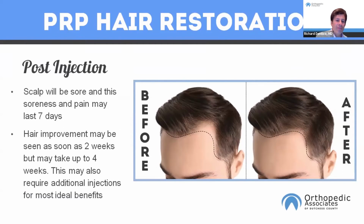And then the hair improvement, that's what we're here for. That's what we want to know about. You could see hair improvement as soon as 2 weeks, but it may take up to 4 weeks before you notice anything, possibly longer. But that 2 to 4 week mark is when we hope to start seeing some improvements. And as I alluded to before, studies say you may need additional injections to get the ideal results.